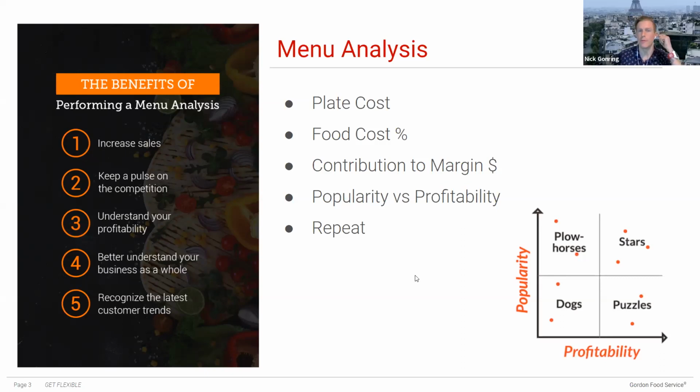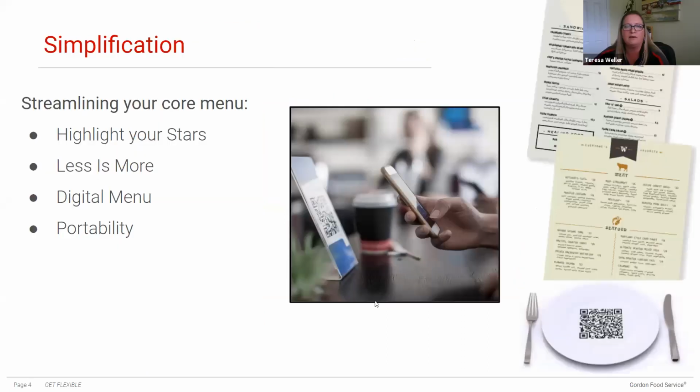These are all super important things, especially right now. And if your dining rooms aren't currently open and you're waiting for that moment from legislators or regulators, now's the time to really understand what your costs are so you can be ready when you do get that opportunity to do so. Right. Okay.